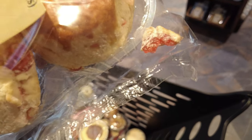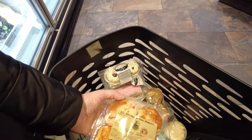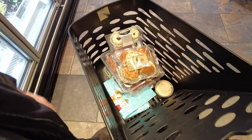Look at that bit broken off. It's to be eaten. Cherry scones, £1.50. It's the only packet. They're on their own. It'd be wrong to leave them, sitting there all lonely on the shelf.